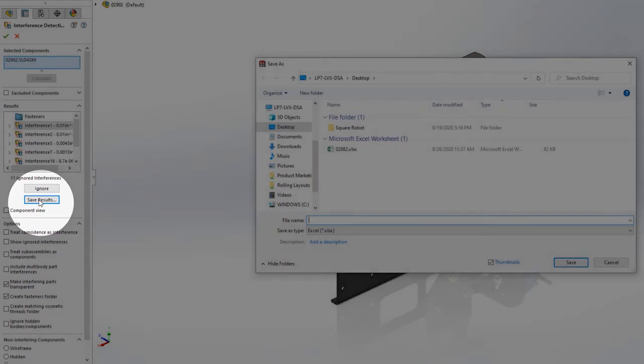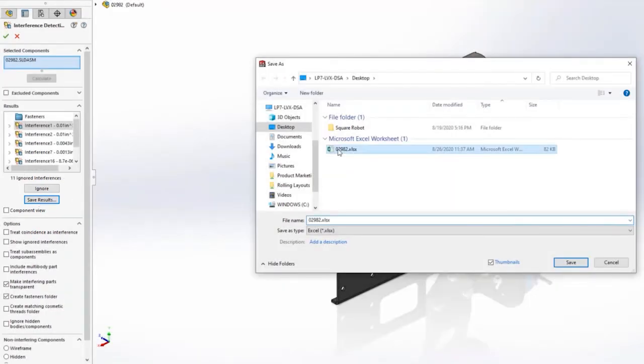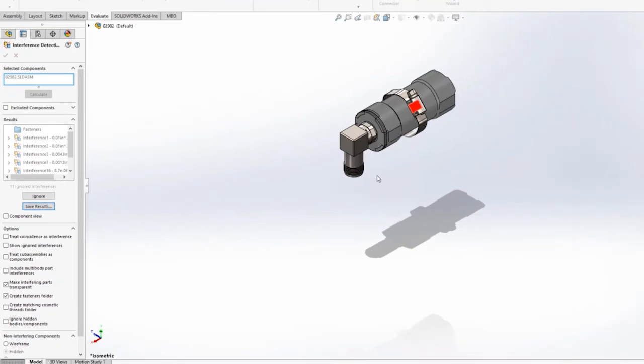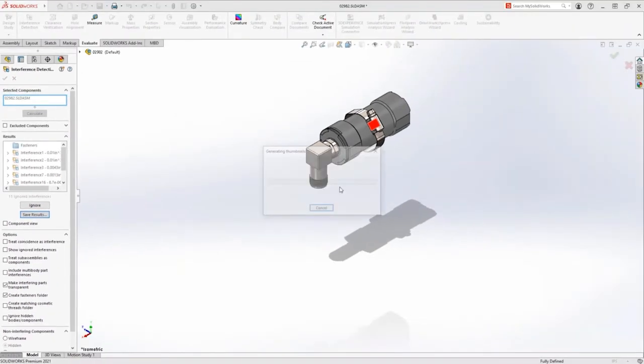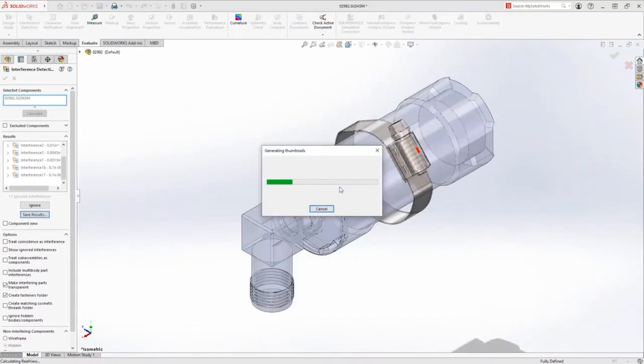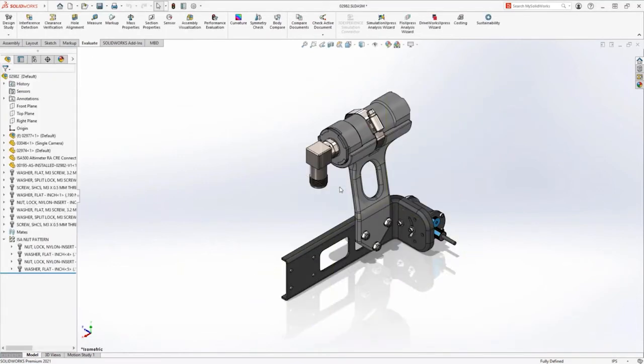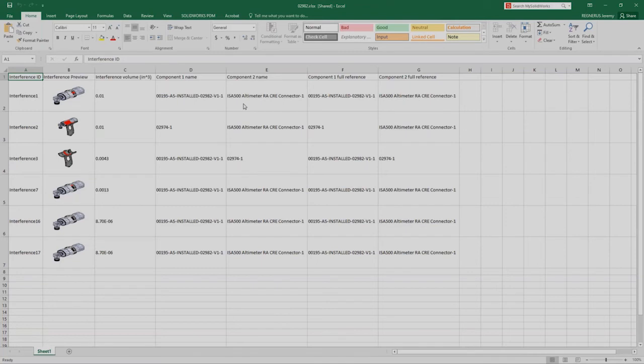And what that does is that it gives me the ability to create an Excel table with thumbnails that shows me all of the different interferences. And you see that SolidWorks iterates through all the different interferences, and it creates this table where I can see the volume, the components that are involved, and a preview of that interference. So I can further post-process that information in here.